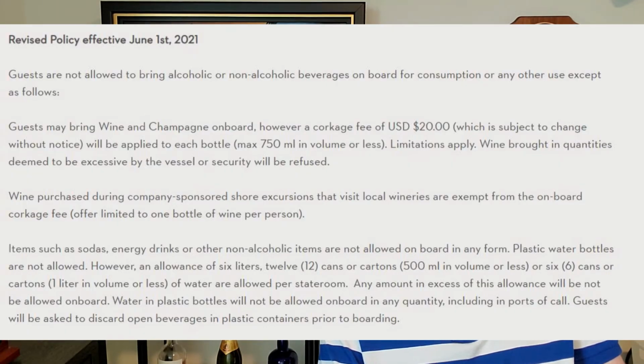The next one, we've got Holland America. With them, it says you can have wine or champagne, but it doesn't give a specific amount. It just says nothing they deem excessive. So I don't know if they're talking about 2 bottles per person, 2 bottles per room, 3, 4, 5? They just kind of throw it out there, nothing excessive, so I don't know what that means.